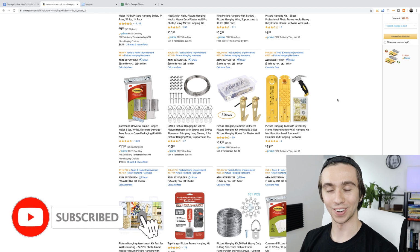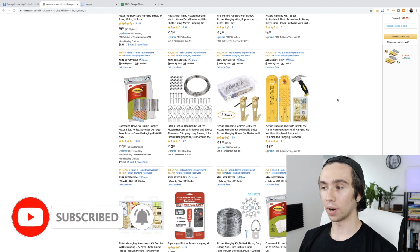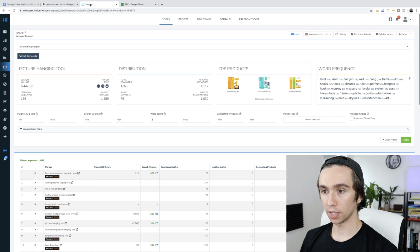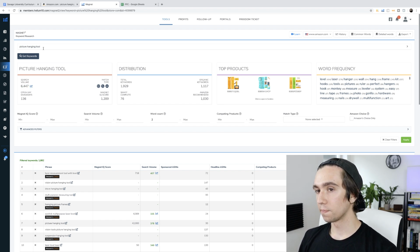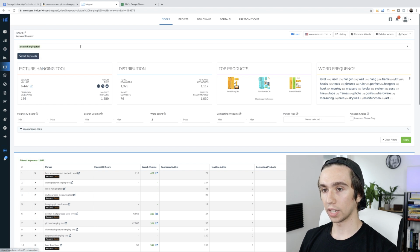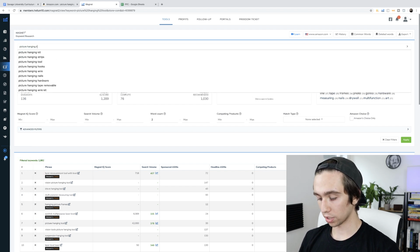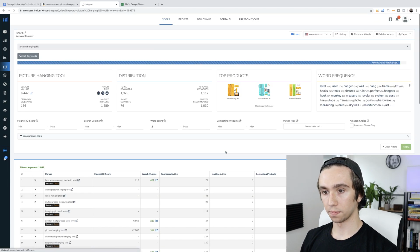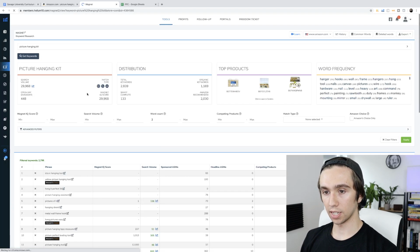But without further ado, let's jump right into it. I wanted to show you my search volume for the search term, just so you know this actually has search volume, what I'm ranking on page 1 for. You see this has 6,400 search volume for a picture hanging tool. We just saw we were ranking on page 1 for that. And if we do picture hanging kit, we'll just load from history so it's a little quicker. Now it won't be exactly today's information, but you can see it has 30,000 searches.